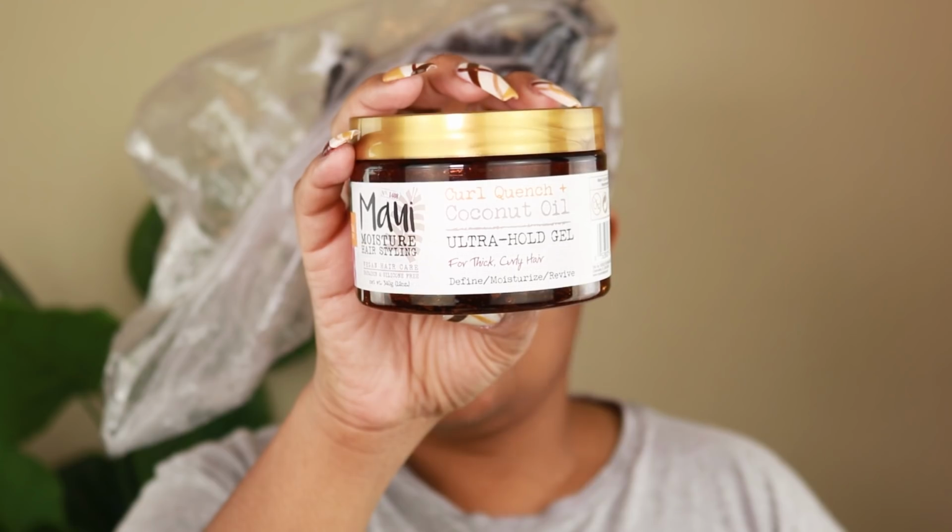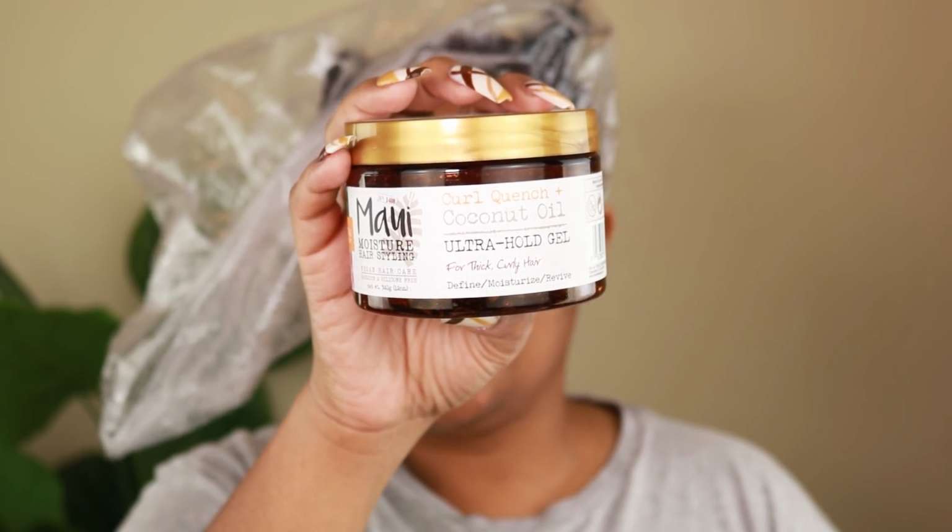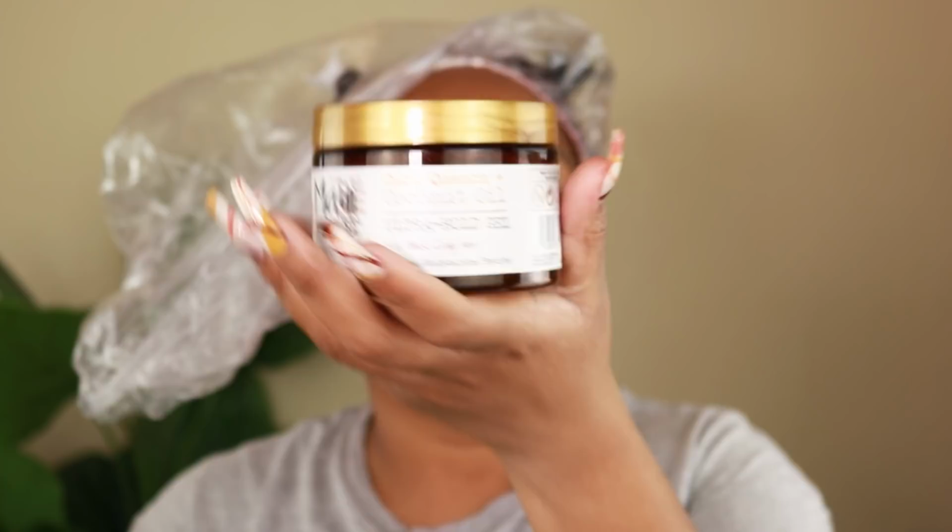Bars! So behind every cloud is a silver lining, and the silver lining of me getting rained on is I get to try a new product that I've been waiting to try, and that is the Maui Moisture Curl Quench Coconut Oil Ultra Hold Gel. Now, I don't know if this is new or just new to me, but I'm gonna treat it like it's new.